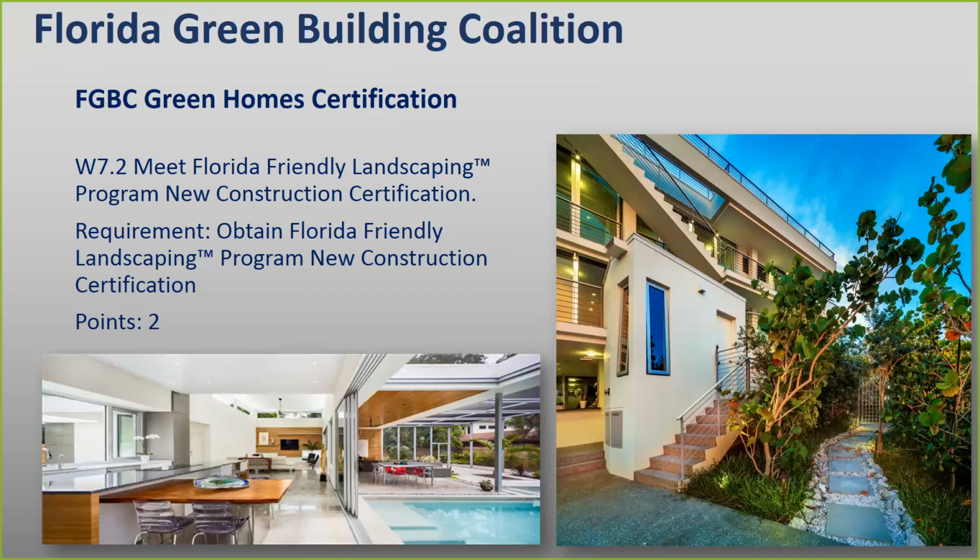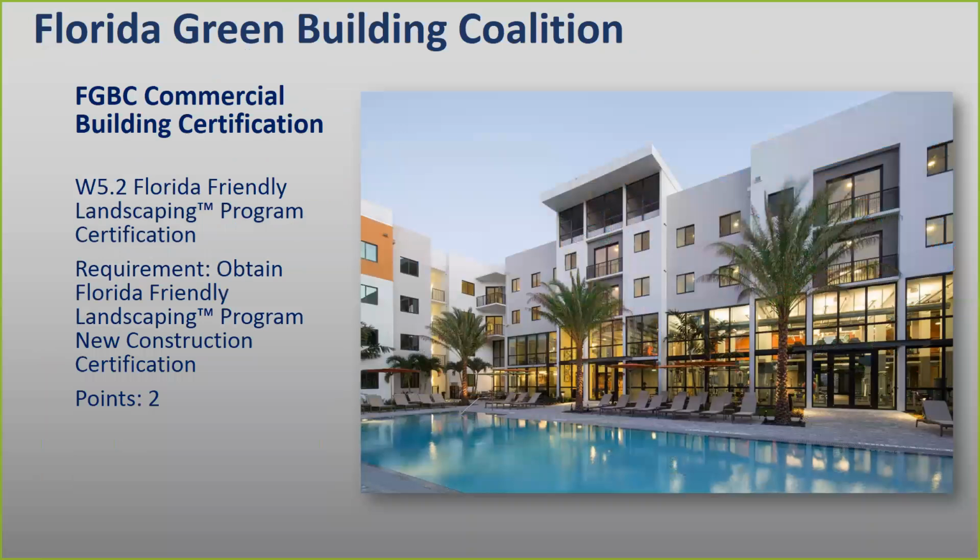I'm gonna go through the checklist pretty quickly with you to let you know what's on that checklist. But also important to remember that there's numerous areas of overlap. So you can get points for doing many of the same items that are on the checklist. So you would get those points, and then you would also get the FFL recognition points. The same is true for the commercial building certification, where you can get 2 points for being recognized as Florida friendly.